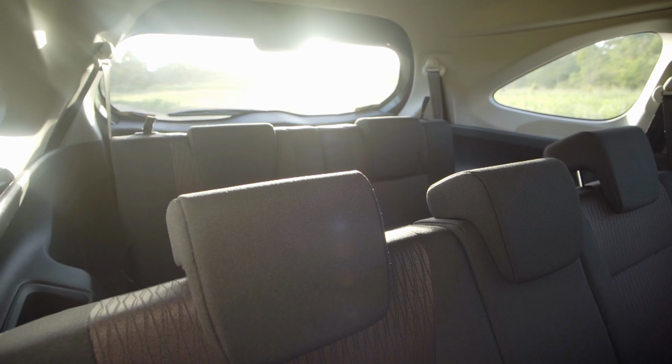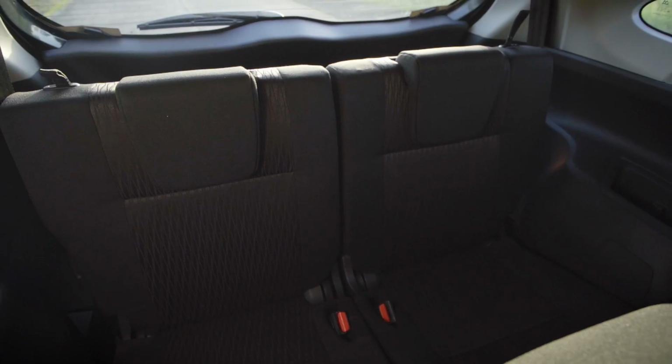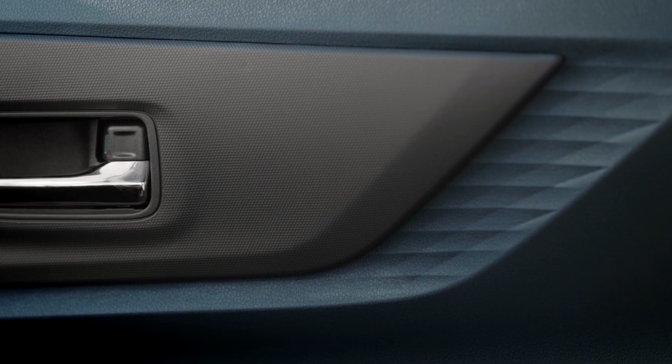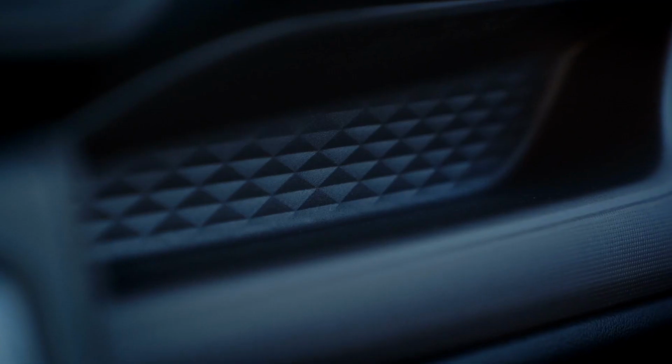Alright, so now that we're inside the all-new Toyota Avanza, let's talk about how great it is inside. Okay, so it has this flexible 7-seating adjustment. Now, when I say flexible 7-seating, I mean absolutely flexible. But before we get into that, visually, it has a 2-tone color thing going on. So it's black and brown, very elegant looking.